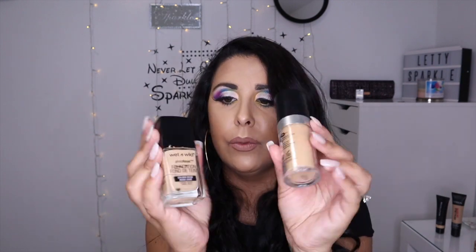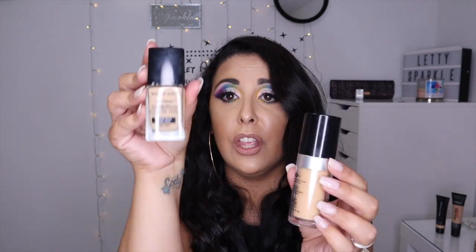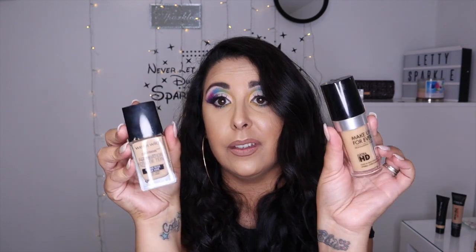Hang on. How much do you get in here? Oh, it is 30 mil as well. God, really? So they make the bottles so weird that you can't really tell. So this is 30 mils and so is that. So this is like £5, this is like £31. But this is amazing. It's a really lovely foundation.